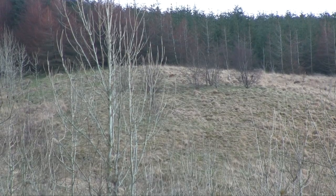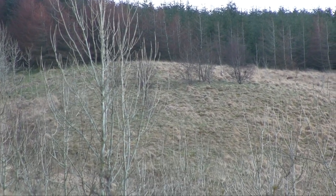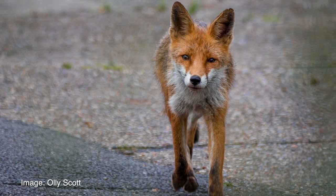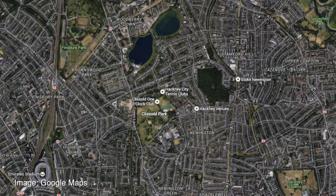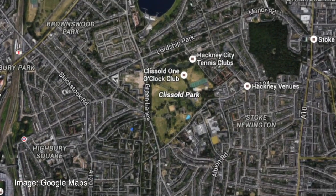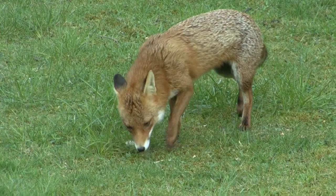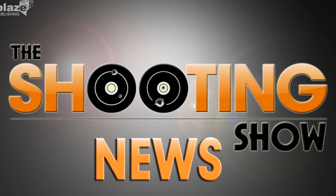And finally, politicians have performed a U-turn on the country's first urban fox cull. Hackney Council had announced a cull in Clissold Park, but pressure from rights groups compelled it to suspend its plans. Foxes are becoming a risk to the deer population in the park and a health hazard to the public. But the council still decided to remove all its fox traps. It said it's inviting practical solutions to the problem. That was the Shooting Show News.